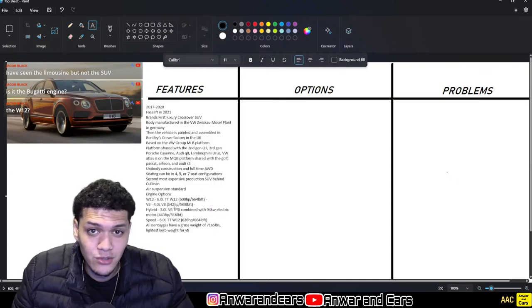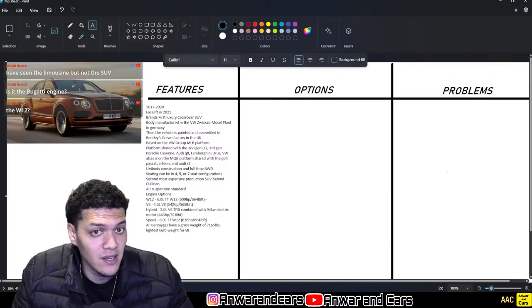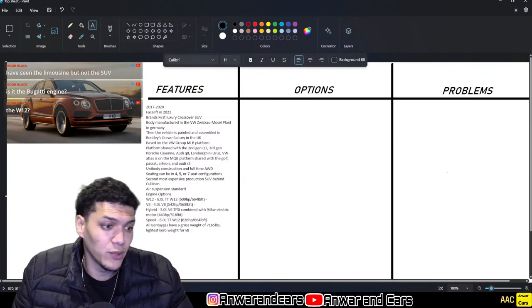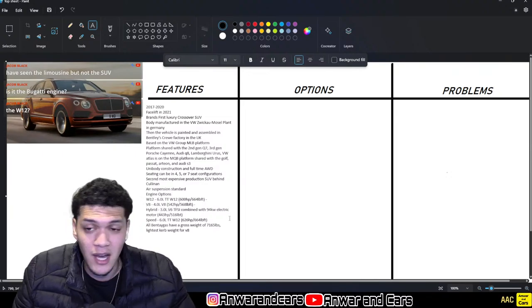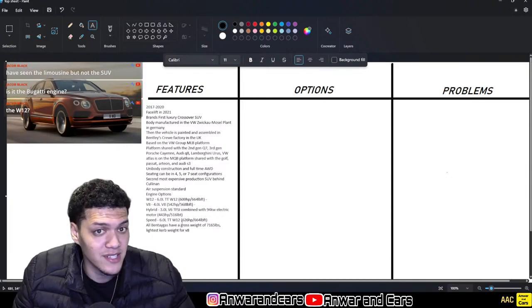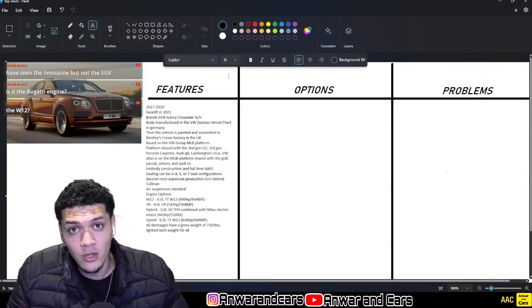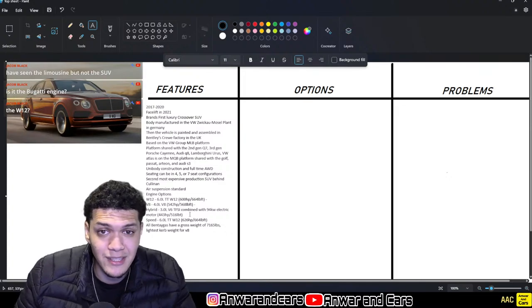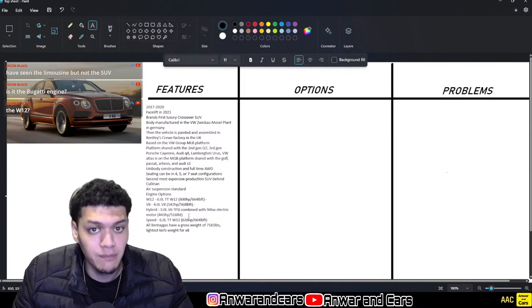Same thing with the Continental GTs. A lot of people go for the V8s in that platform as well. You also have a hybrid option. So this is going to be a 3-liter V6 TFSI motor, obviously a Volkswagen 3-liter V6 TFSI, combined with a 94 kilowatt electric motor, and it makes a total of 443 horsepower and 516 pound-feet of torque. So this one is actually pretty potent as well.